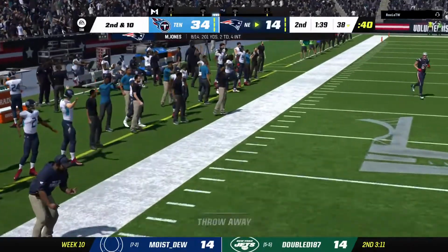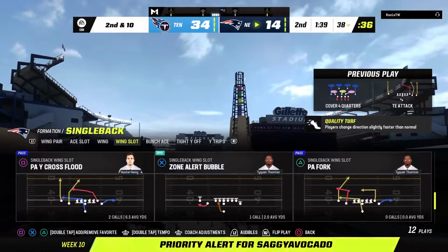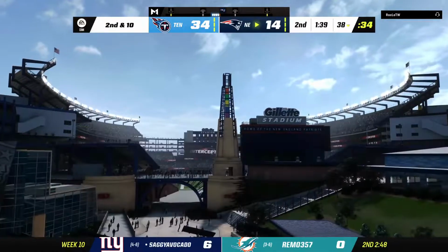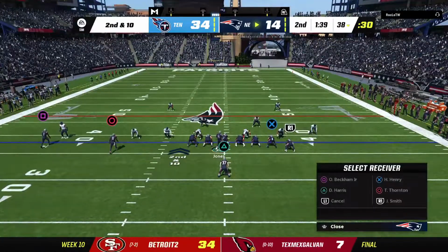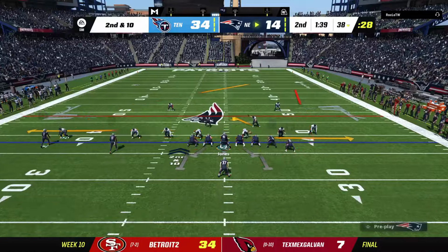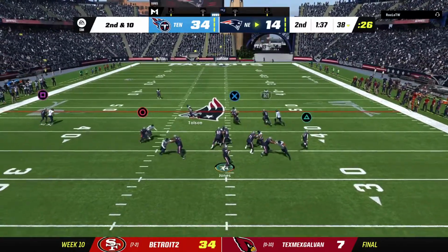Throwing to start the drive, but that one incomplete. Some of the fans here don't seem too happy about what we've seen in this first half. No, not at all, and I understand why. They've looked lethargic, out of sync, and it shows on the scoreboard. Throwing again on second and 10.